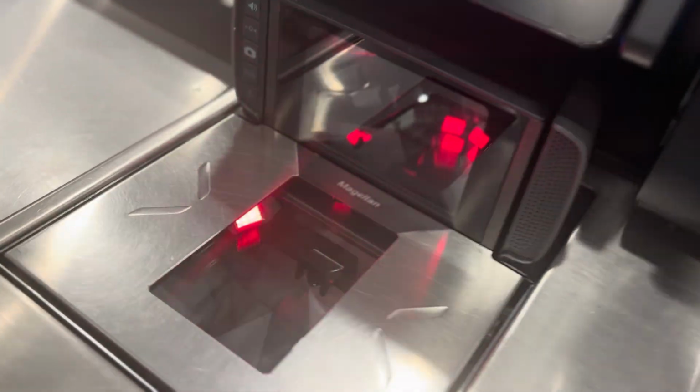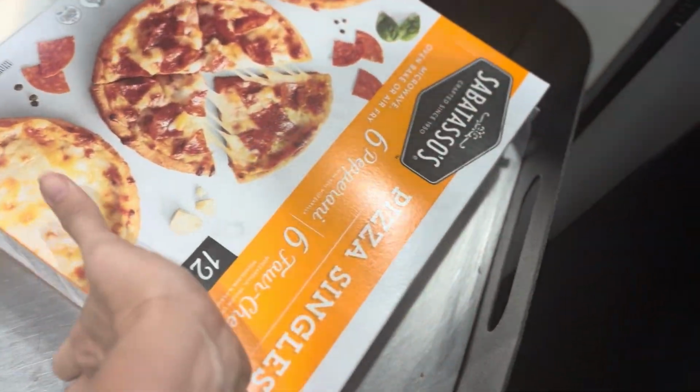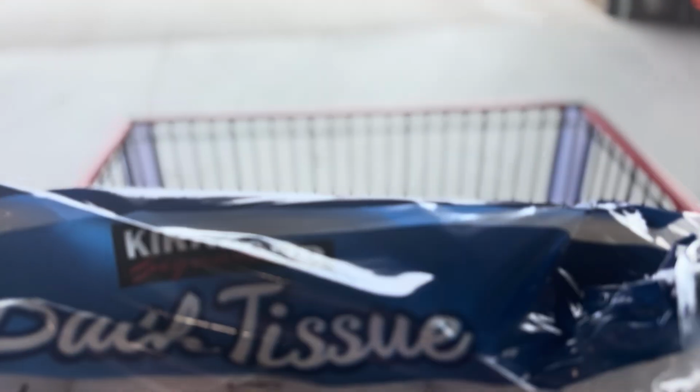So let's go ahead and pay for this stuff. Scan your Costco card. We went ahead and paid for all these. I'm putting them in here. Only 4 things from Costco. Not a lot of people can do that. And I'm going to bypass the food court. I don't need to tempt myself with anything. Let's get out of here.